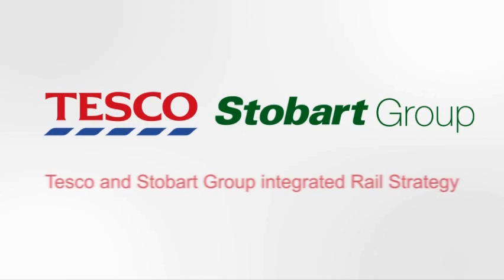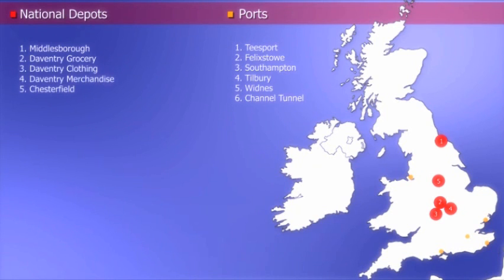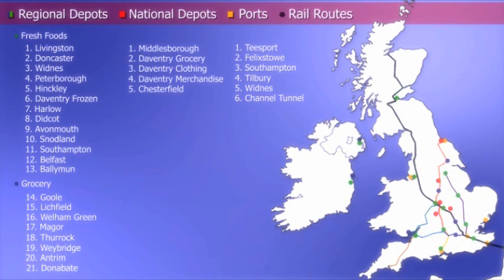Tesco and Stobart Group have a shared vision to develop an integrated UK rail network. By linking UK ports to its national depots by rail, Tesco can ensure delivery for the customer via a network of regional depots. Each and every train removes up to 72 vehicle movements from UK roads, in turn reducing carbon emissions by 80% against equivalent road transport.